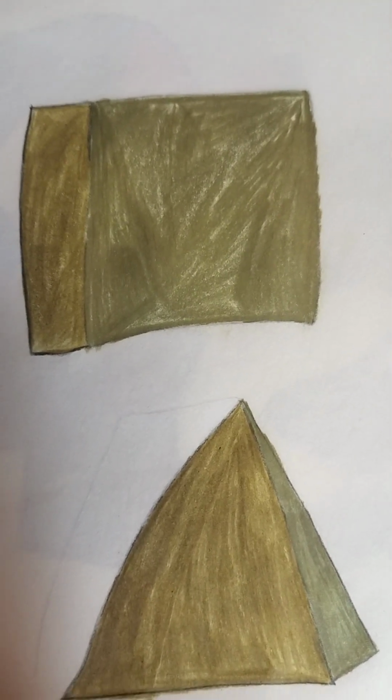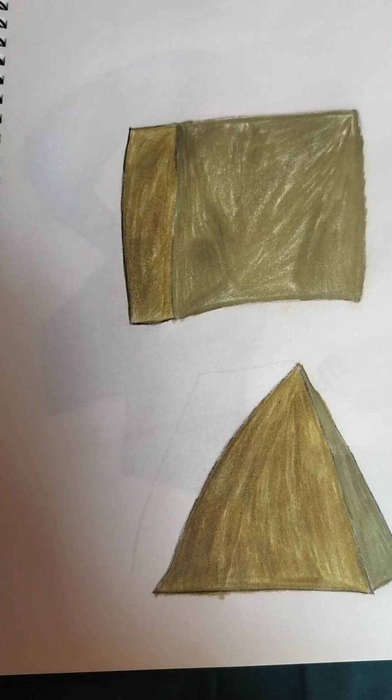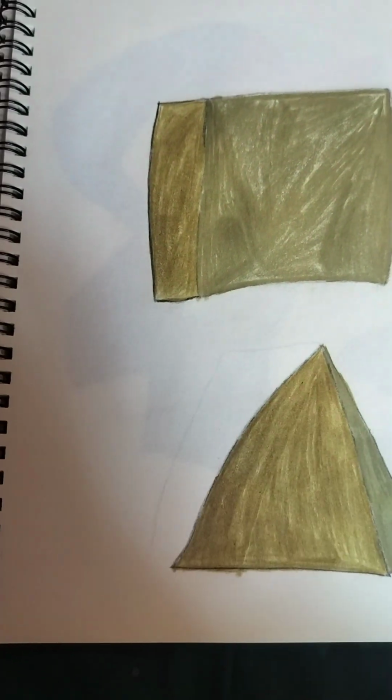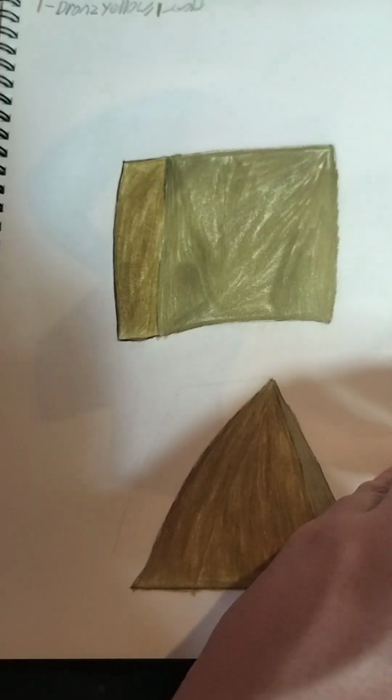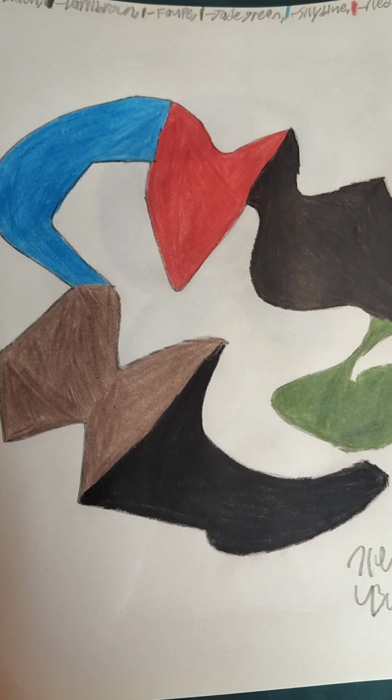Yeah, this is just me getting some practice in, because it's been a while. It's about the same as usual. Not much else to say about this one, so let's get to the next picture. Here we have another of my abstract drawings.